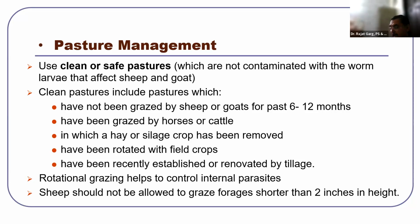But do you have that much land that you can rest a pasture grazing area for 6 to 12 months? Practically not. So what alternative can you do? How to produce a clean pasture? You can graze horses and cattle on that pasture. And then after 6 to 12 months, you again bring sheep and goat into that pasture. The gastrointestinal nematodes of horses or cattle are different from those of sheep and goat, most of them.